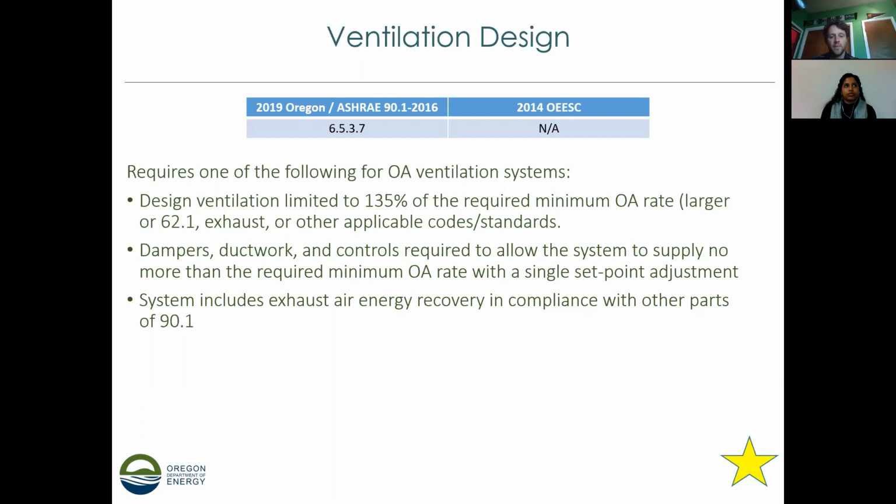Or you can have the ability to dial back the outside air rate to the minimum requirements with a single set point adjustment, or exhaust energy recovery would also be a way to comply with this.